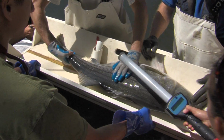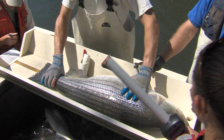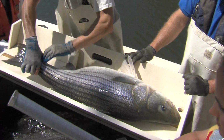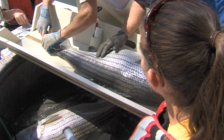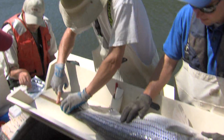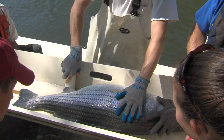If a fish is caught and you release the fish, just please clip the tag at the fish, and you can call in the tag and still get your $100 reward. And then we can learn about mortality for these fish, but also about catch and release and whether or not catch and release affects their behavior.